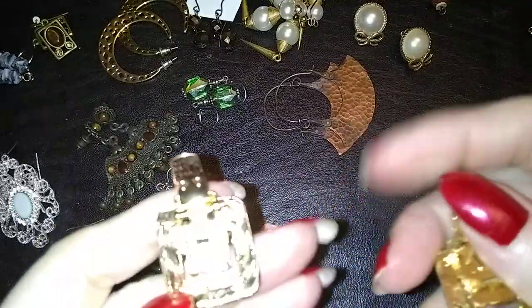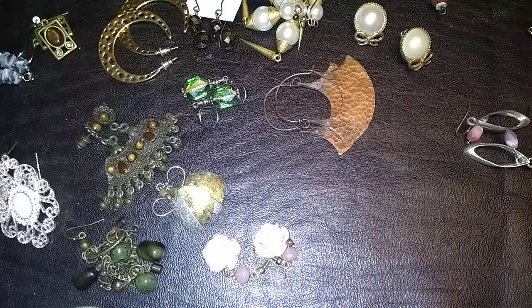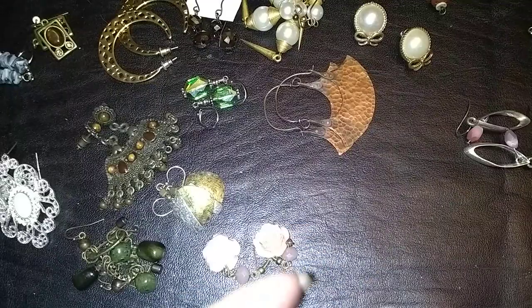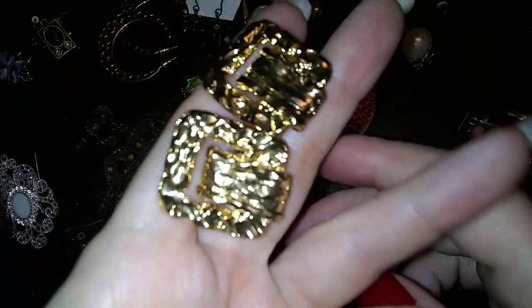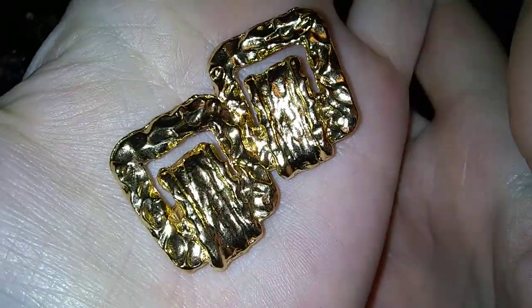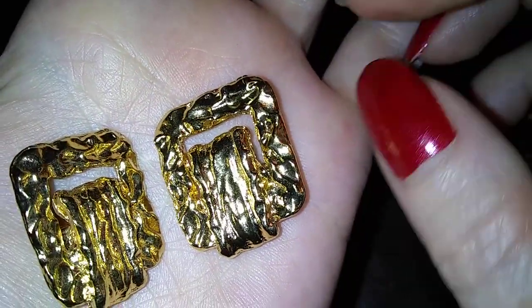Oh, look, these are not earrings. These are shoe clips, finally, a pair of matching stinking shoe clips. Well, at least they match, but they're kind of, I don't know, brutalist? Is that what you call that? Brutalist shoe clips? I need to wear some brutal shoes. I have a ton of black shoes that these might be cool on, to put together an ensemble.